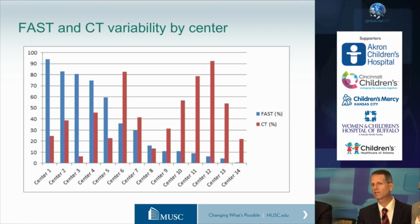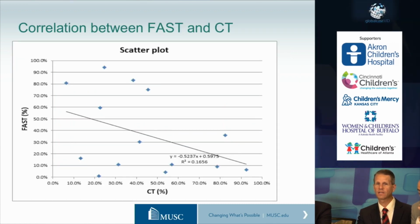Interestingly, of the 14 centers, only 1 used a negative FAST to reduce CT, and 2 centers actually did more CTs after fasting patients. So we're not using FAST effectively to determine which patients can successfully avoid a CT. So don't use FAST to give you a false sense of reassurance that you don't need to scan the patient, and that's kind of the scatter plot.